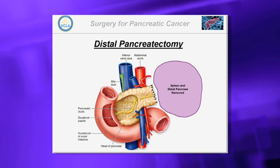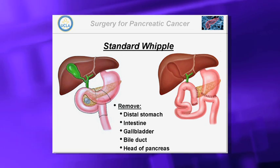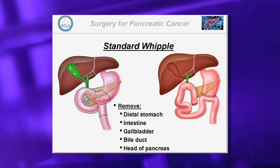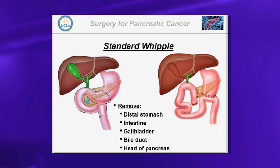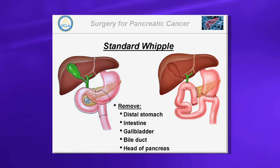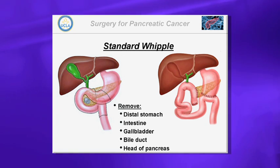Tumors that are located in the head of the pancreas are taken out with what is called a Whipple surgery, or a pancreaticoduodenectomy. There are two main types of Whipple surgeries: a standard Whipple and a Pylorus preserving Whipple. In the standard Whipple, the distal stomach, the intestine, the gallbladder, the bile duct, and the head of the pancreas are all taken out. It keeps us busy for pretty much the entire day. You can see that is what is outlined in the dotted line there on the left side.